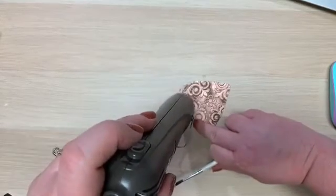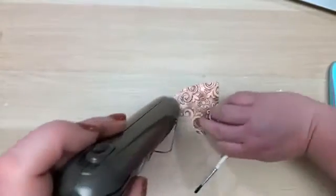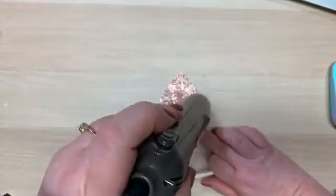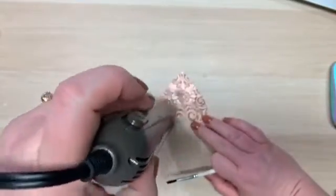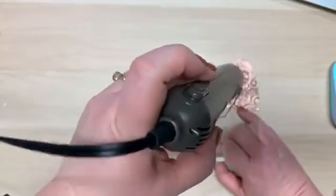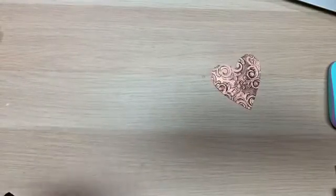I couldn't believe when I got done how pretty it was. I just want to make sure I get all my powder melted. How many of you have started your paper on fire, getting too close or not moving it around, or at least smoke? Oh, the first time I did it scared the living daylights out of me.